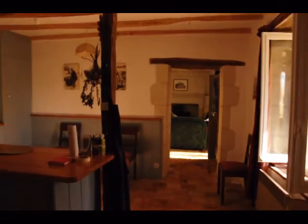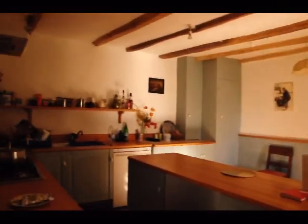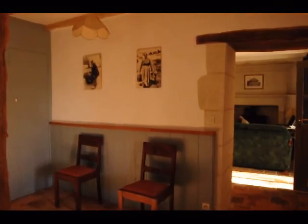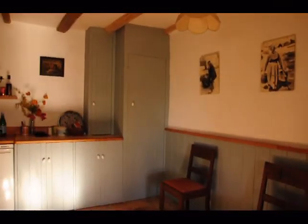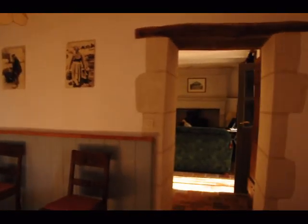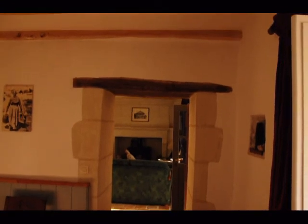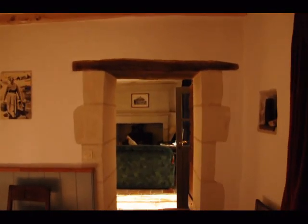and just back out, and for a last view of the kitchen and dining room from this angle. The dining area can take 8 to 10 people around the table quite easily, and that's the view back into the living room, and that's the extent of the ground floor.